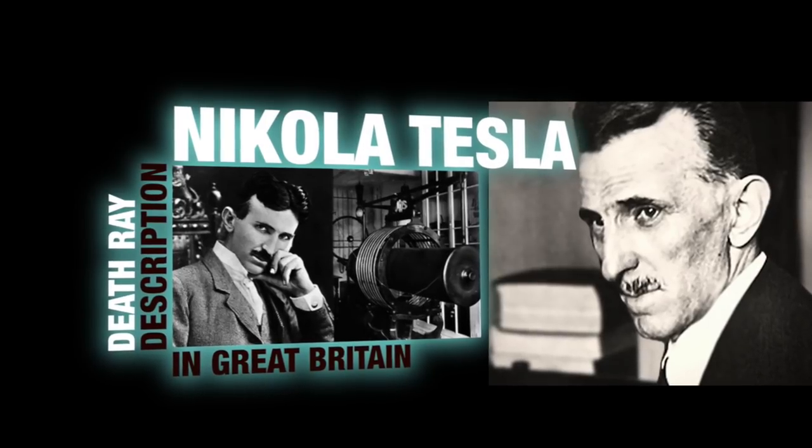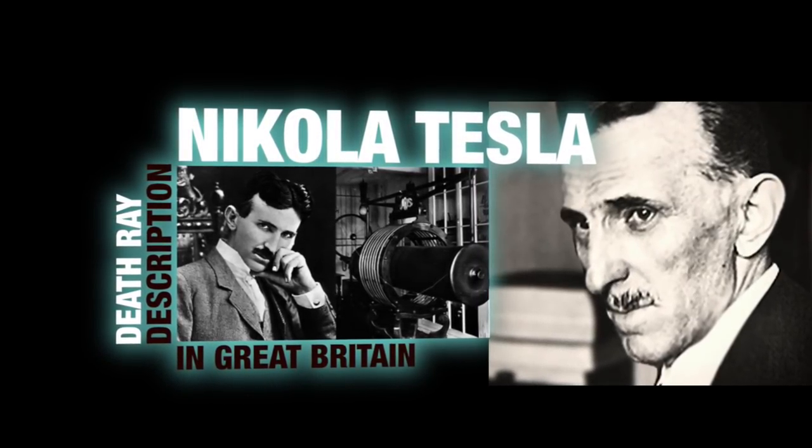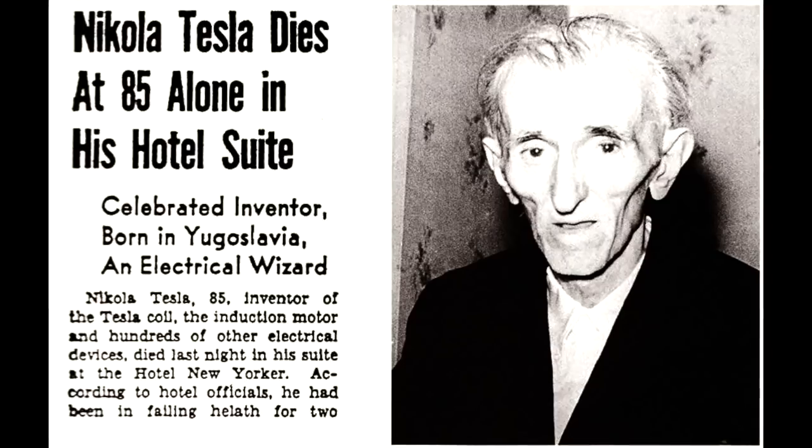So let's look together at these original documents and try and work out what is a death ray, why the USA didn't use it, how it came to Britain, what Britain did with it, and probably the most intriguing question, did the death ray go away, or was it further developed when the technology got better?